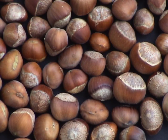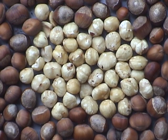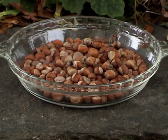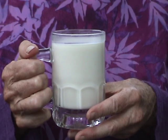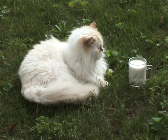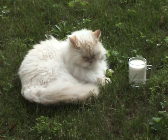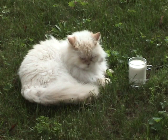Hazelnuts are very nutritious. They're high in vitamin E and calcium. They also contain oleic acid, which is considered to be one of the healthiest sources of fat. If you have an abundance of nuts, try making a hazelnut beverage. Some people call this a nut milk, but since it isn't dairy and isn't from a lactating animal, I prefer to call it a nut drink.